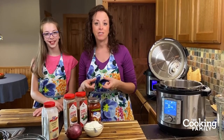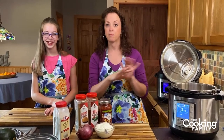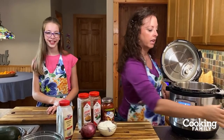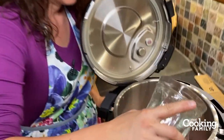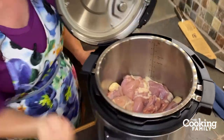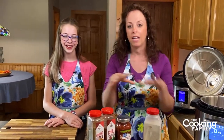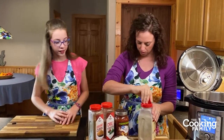But if you have the individually quick frozen pieces of chicken, then even better, you can just put them in just like this. They'll be hard, but it's no problem. And then we're gonna go ahead and add our pressure cooking liquid now. We're gonna do 1 cup of water. And we're putting it in now so that we don't wash the spices off the chicken. We don't want our chicken on the trivet this time because we want our chicken to cook in this sauce and just infuse the chicken with so much wonderful flavor.